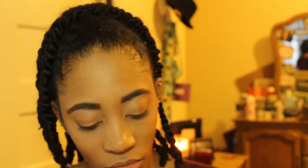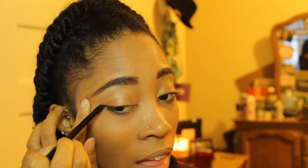Perfect. So going in now with eyeliner, I'm going to use my same L'Oreal gel eyeliner and my angled eyeliner brush from Sephora. Nicki has a pretty intense wing liner. So we're just going to start from the corner of her eye and start with that wing.